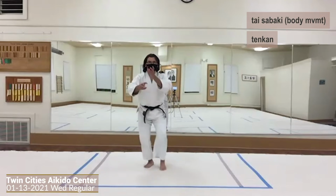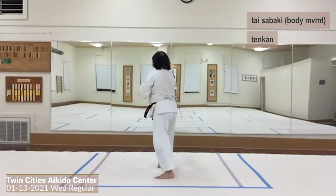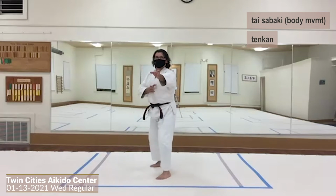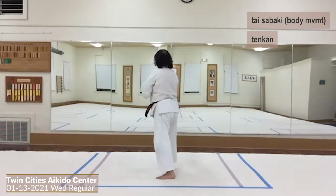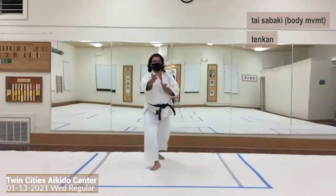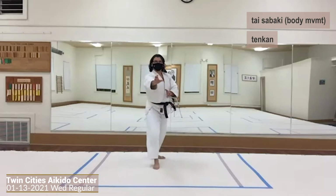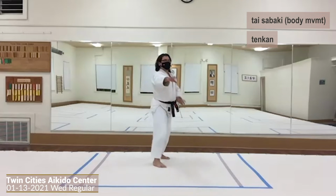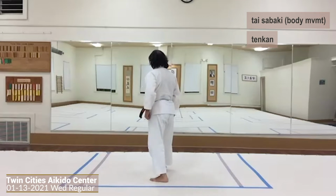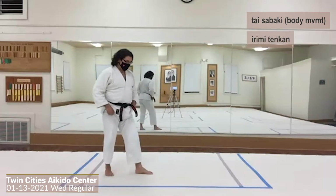So pivot, draw the foot back, each. Pivot, draw back, knee. Pivot, draw back, san. Pivot, draw back, shi. Now, go, ro, shichi, hachi, ku, ju. Okay? Stepping and turning, irimi tenkan.